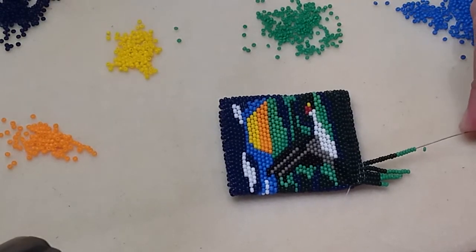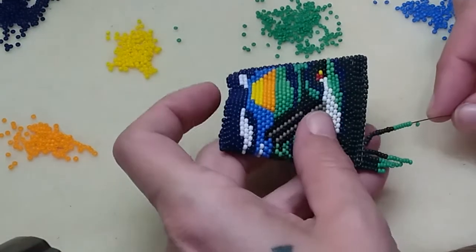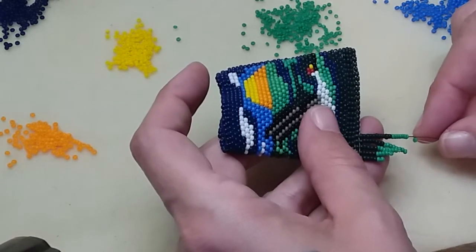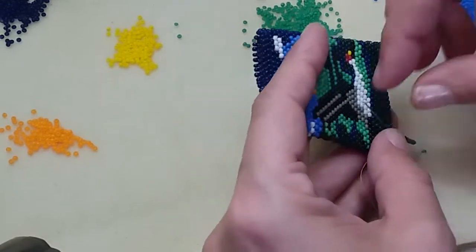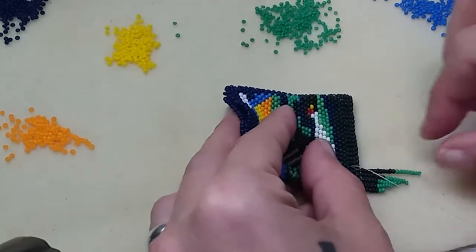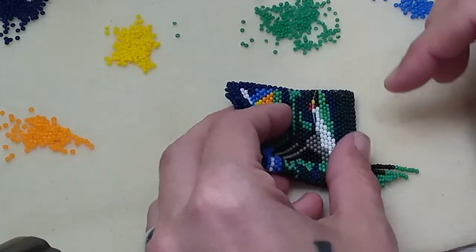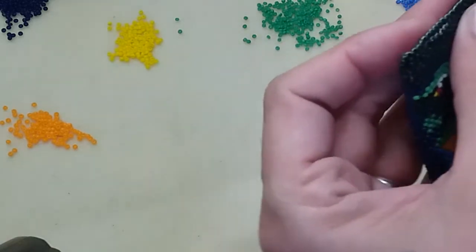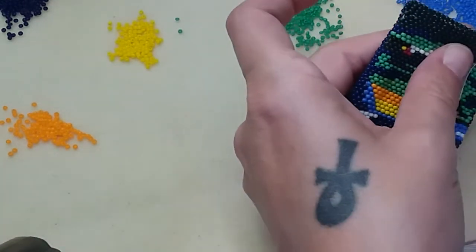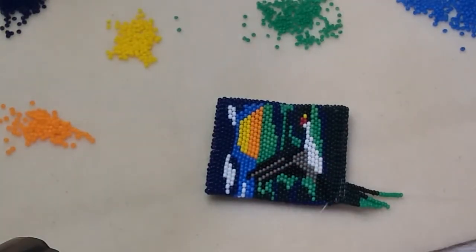I'm going to go all the way to the middle with you guys so you know the pattern. And then after the middle, I'm going to let you finish off. And I'm going to finish mine because it's going to be the same going the other direction. But this way you'll know what the pattern is if you want to use it. And we'll go back down. So we'll get to the center and then go from there. Here we go.